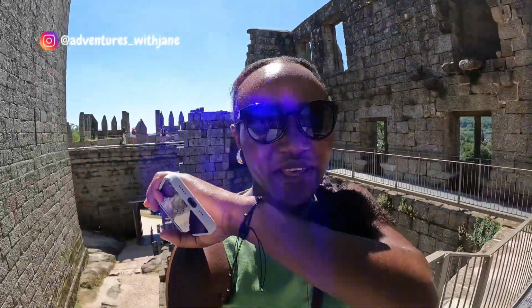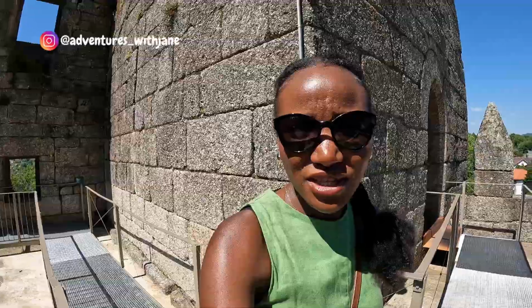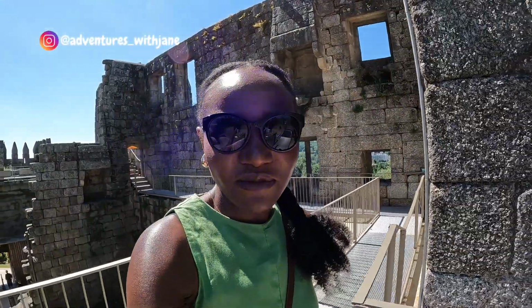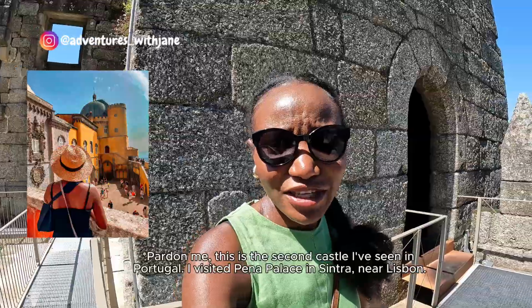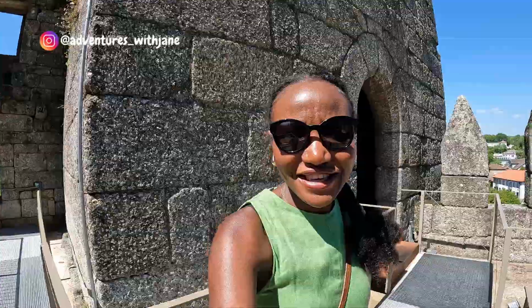Right behind me is where we entered the castle from and where you present your ticket if you booked online. And from here you just go around and explore. It's really wonderful. I honestly love it. It's my first time actually visiting a castle here in Portugal, so this is quite an interesting one, although it's not very big, but it's something that is a must-see here in Guimarães. I hope I'm pronouncing that correctly. So it's really nice. I love it.